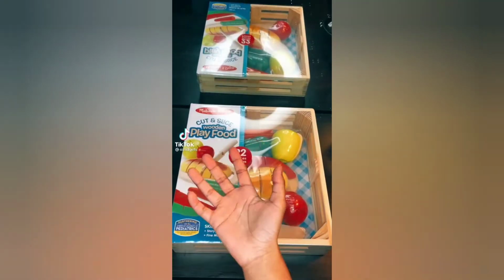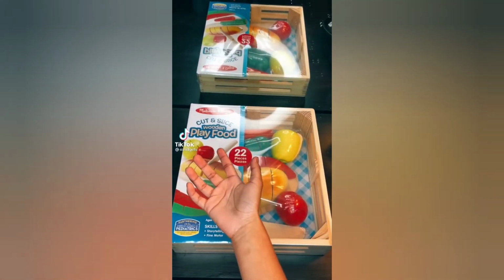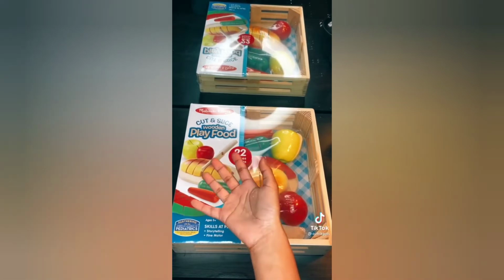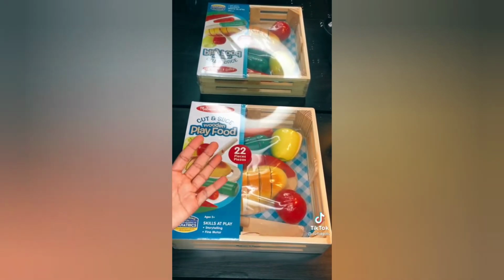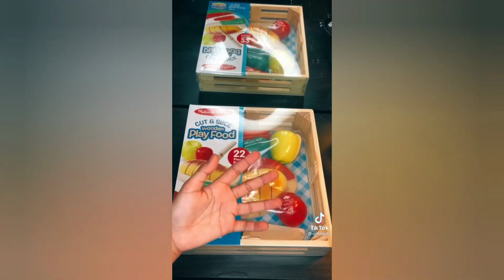Hey guys, so I just got this like wooden play food and I'm gonna be doing some ASMR with it. And I'm actually super excited because I've seen these on TikTok before. Anyways, I'll come back when it's all opened.